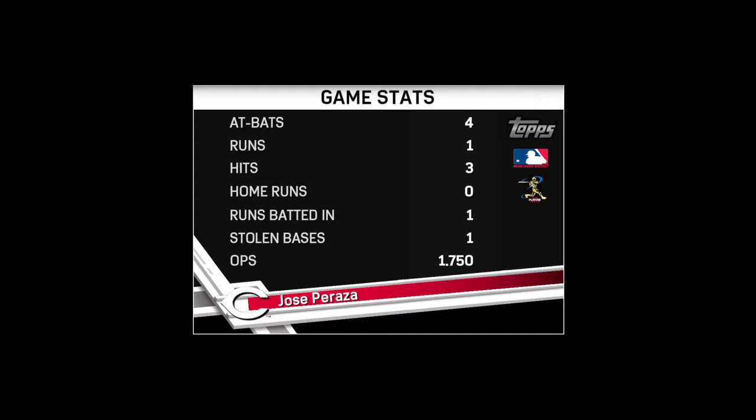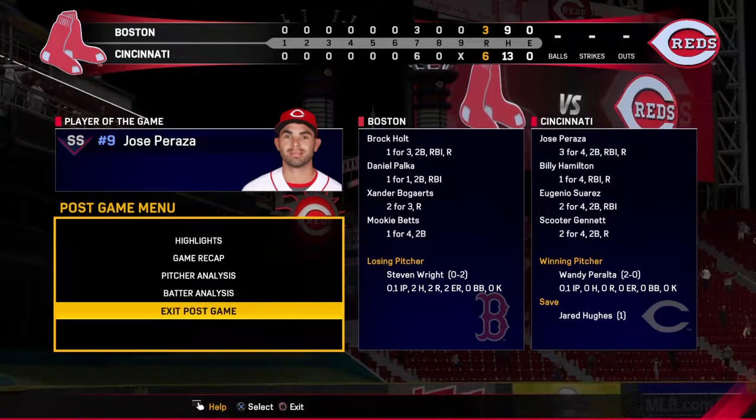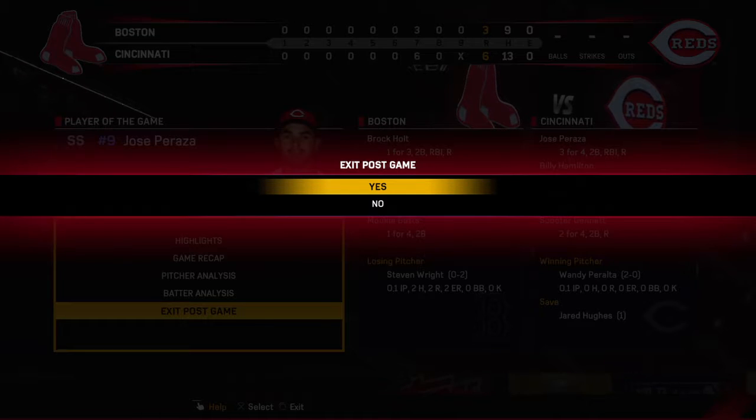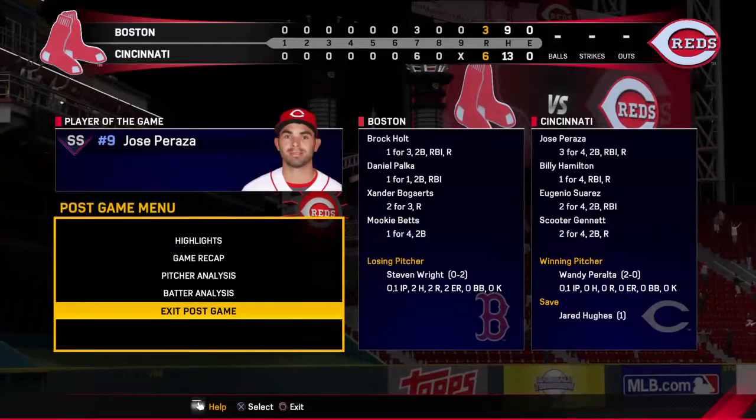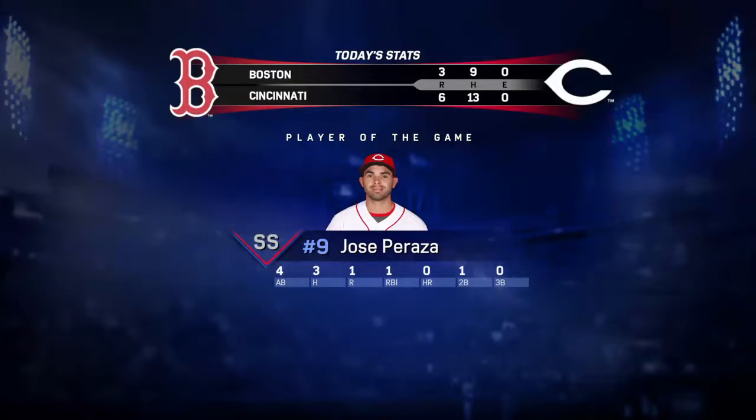Several good offensive performances in this one, but none better than the one turned in by the guy you see right there. He's our top player of the game. And he was locked in at the plate up there. You could really see it in his approach and the swings he put on the ball. Finished with 3 base hits.